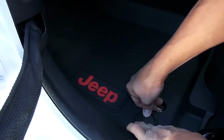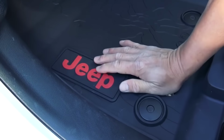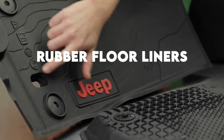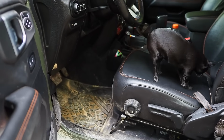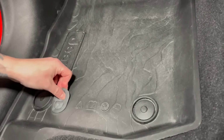One owner on a Jeep forum said his carpet got so salt-crusted after one winter, it looked like something washed up on a beach. Custom rubber floor liners fix this completely. They're molded to fit every curve of your floor, with tall, raised edges that catch water, mud, and spilled drinks before any of it reaches the carpet.